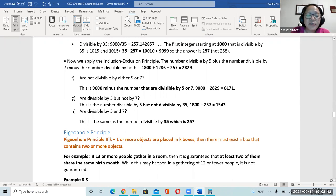Now, the pigeonhole principle states that if k plus 1 or more objects are placed in k boxes, there must exist a box that contains 2 or more objects. So if I have 13 pigeons and I only have 12 holes, there would be one hole that would have 2 pigeons, and that's what the principle states, right? Logically, if you release the pigeons in an area, you have 12 holes, and there are 13 pigeons, and the pigeons are trained to go into a hole. So that means there's one hole that would have 2 pigeons.